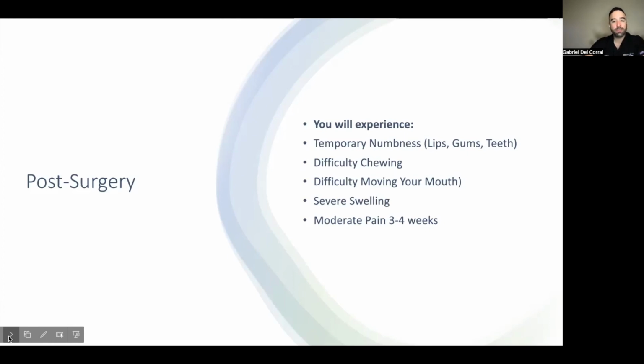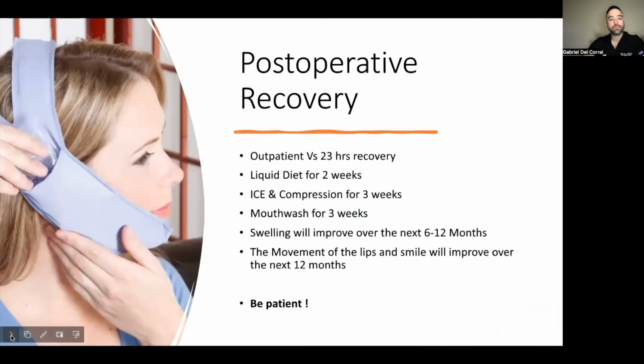The swelling can take a few months to go away, and patients are usually in a moderate amount of pain for usually 3 to about 4 weeks. You'll have to do some oral hygiene, brushing your teeth using Peridex to make sure that you keep your incisions extremely clean and avoid any infection inside the mouth.